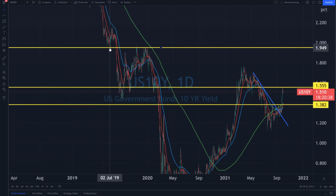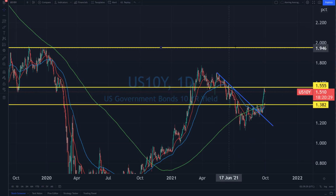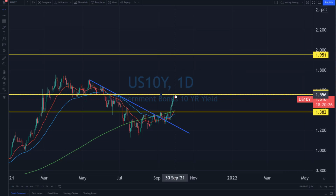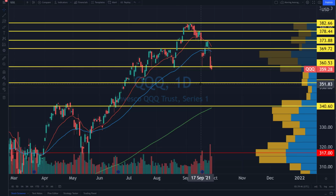We've talked about this level being a very important key zone that many will be looking at. 1.95 here, previous support, previous resistance before the pandemic. And a lot of people have this inflation concern. So if it does get through 1.55, we expect something like a 1.7, a 1.75, and then a 1.95 should the bulls continue in this case. Will that smash the Nasdaq? Yes, it temporarily will. And let's talk about the QQQ now.